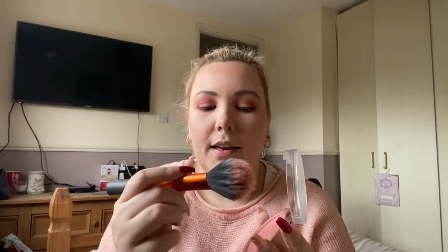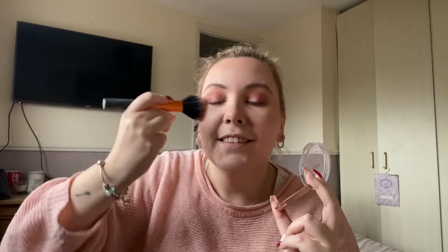Throwing on my blusher next, and this is not new to me. Well, it is new to me for Christmas, but the moment I got it, I threw this on. How gorgeous is this Luna blush? So I'm just taking a little bit of that on my big brush and just sweeping that onto my cheeks. It gives a gorgeous sheen too, which I really, really enjoy.